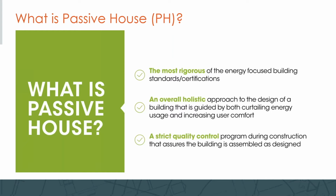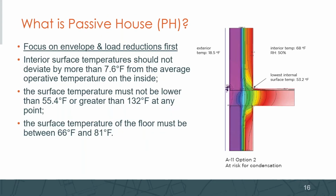Energy use intensities or energy demand numbers, depending on what you're going to refer to in the system. It's holistic in its approach, right? It wants to deal with the envelope first and then reduce mechanical sizing. And then it's really strict on quality control. So we're really concerned about durability of the envelope and comfort. So it's really a comprehensive program. And like I said, the focus is on the envelope and load reductions first and foremost.